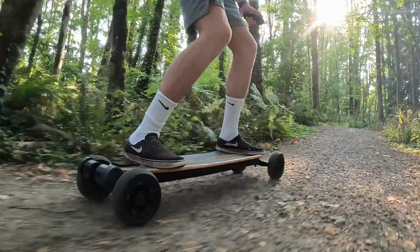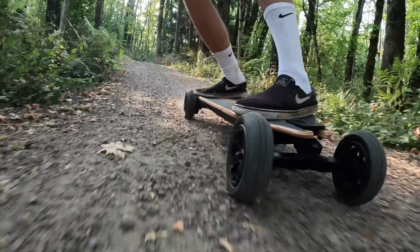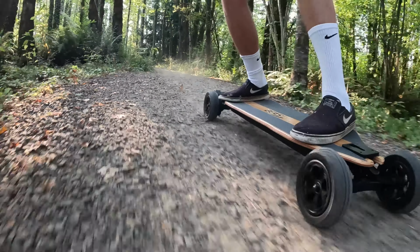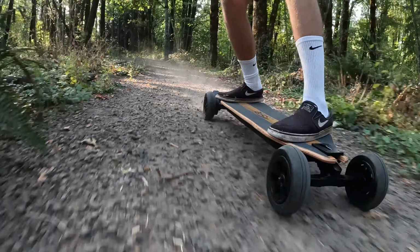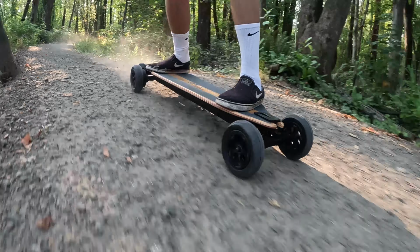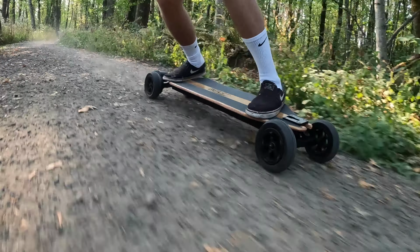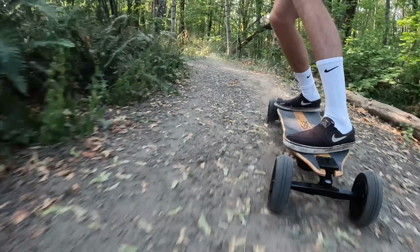The next topic that I have up is off-roading with the Beastboard Havoc. And off-roading with this board is a ton of fun, and it can definitely be used on gravel trails, compact dirt, or grass, and it works very well. I'd say that the 6-inch pneumatic tires are a little bit undersized if you plan on doing significant off-roading, and besides that, the board really isn't intended for that.